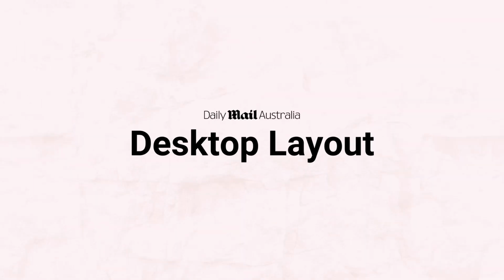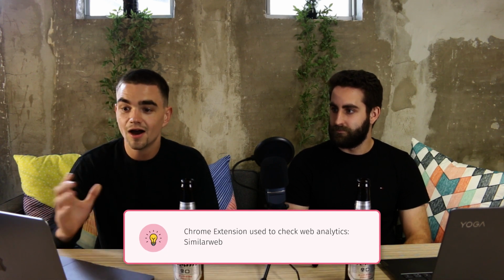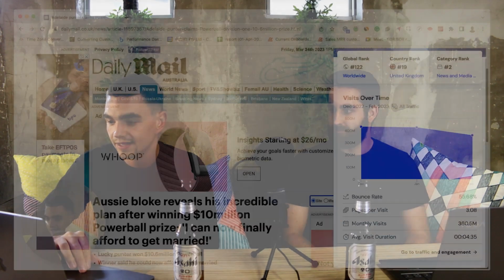So we're going to jump in, and first things first, we're going to look at a few stats with a few Chrome extensions so we can get an idea of what's going on here. Obviously, we don't have any insider data on Dailymail, so we're using a few workarounds here.